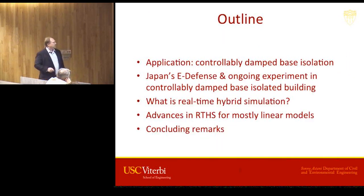So a little outline of what I'll talk about today. The main topic of this set of experiments in Japan are related to controllable damping, so adding devices, and I'll talk more about that in a little bit. And then I'll talk a little bit about the Japanese E-Defense, especially for the students who maybe don't know much about this place, and talk about this experiment that is ongoing. And then I'll talk about real-time hybrid simulation and some of the work that I and some colleagues have been doing in this area for making hybrid simulation more accurate and more amenable to more complicated models.